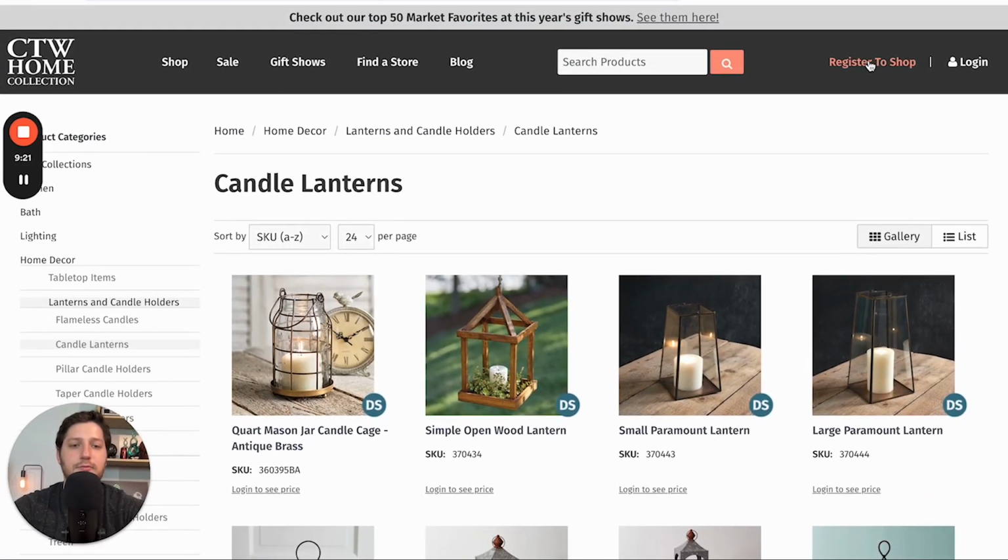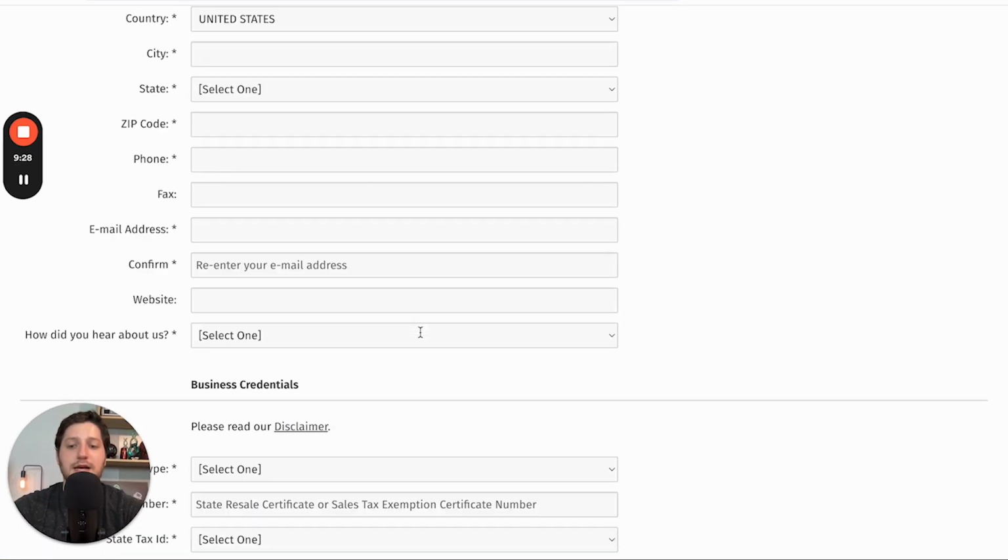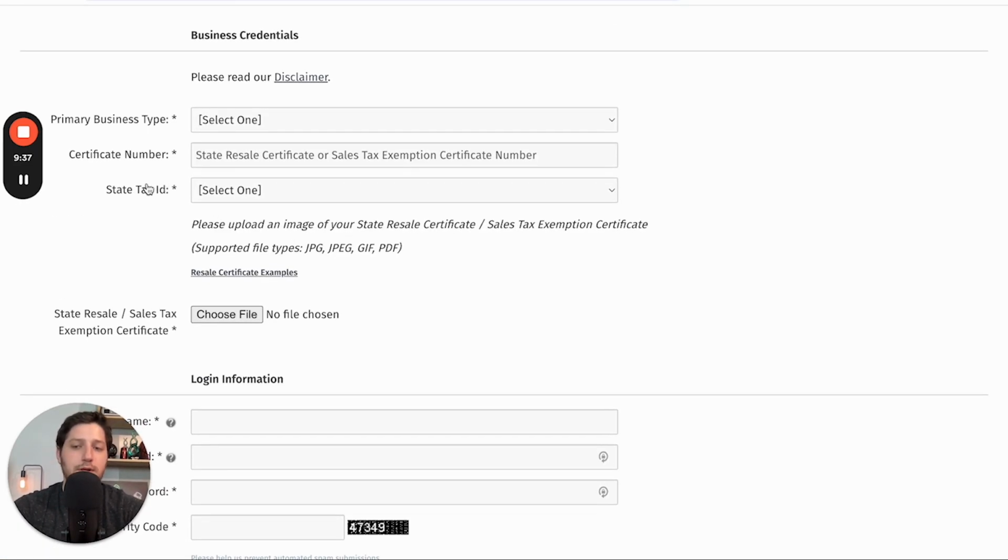And right here, I can click register to shop. They're going to ask me to create a new account, and they're going to ask me for my business credentials. More importantly, they're going to ask for my sales tax ID, which means that they want to verify that I am a legitimate business.